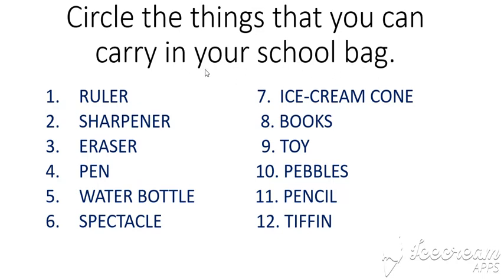Now we have read all the words. All the words are written here. Now you have to identify the words and circle all the words that you carry in your school bag. First word is ruler. Second word is sharpener. Third word is eraser. Fourth word is pen.